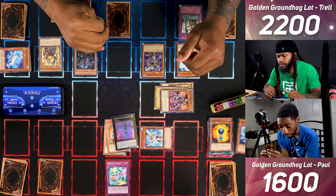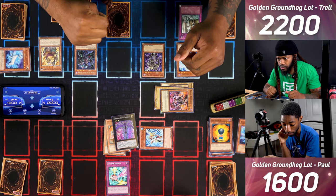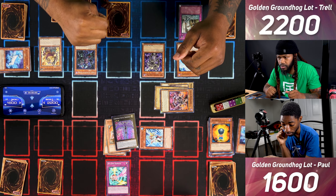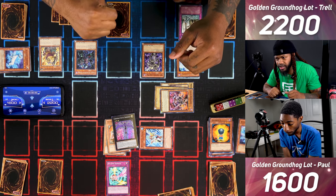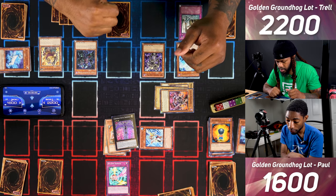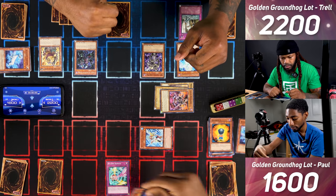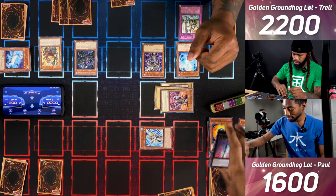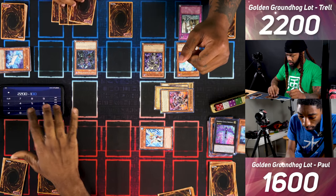So during damage calculation, if your monster's attacked, my monster cannot be destroyed by that battle. And if I take battle damage, you'll take effect damage equal to double that amount. Dang. So you took 5, I took 1,000? Yeah, so I'll take 5 and you'll take 1,000. And then this is also just going to die from the fight. Wow. I don't like it. And then your monster will get bounced. Our life points go even lower.